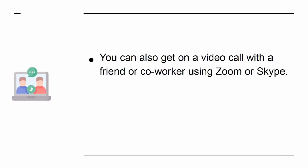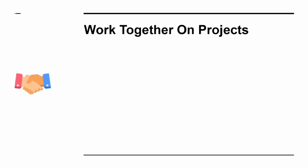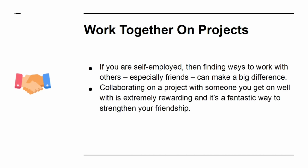You can also get on a video call with a friend or coworker using Zoom or Skype. For group video calls, a great app you could use is called House Party, which is available for iOS and Android devices. Work together on projects. If you're self-employed, then finding ways to work with others, especially friends, can make a big difference. Collaborating on a project with someone you get on well with is extremely rewarding, and it's a fantastic way to strengthen your friendship.